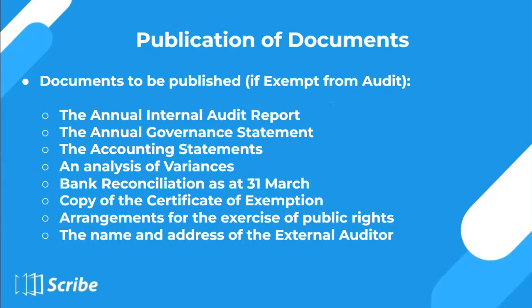You can then think about publishing your documents. If you're exempt from audit, then everything can be published. Again, it must go on your website, and can also go on your notice board if you wish. Basically, then you need to publish the components of the AGAR along with the other information: your variance analysis, bank reconciliation, the certificate of exemption, the arrangements made for the exercise of public rights, and the name and address of your auditor.